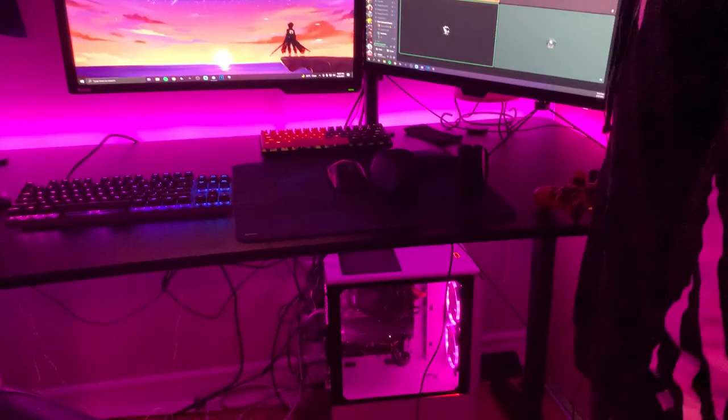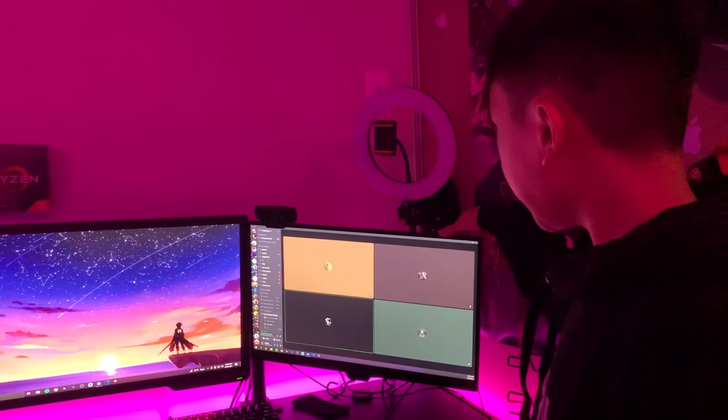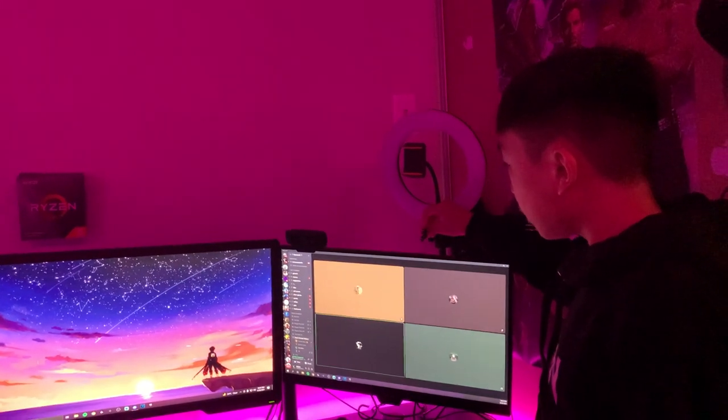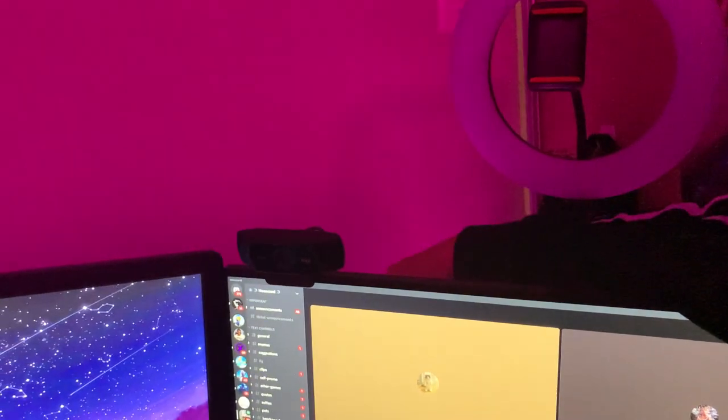Over here, we got the ring light. It's a gift from my dad. He actually gave me this ring light on my birthday. I got a little ninja on it too. Pretty cool. Back here, we have an arm stand.